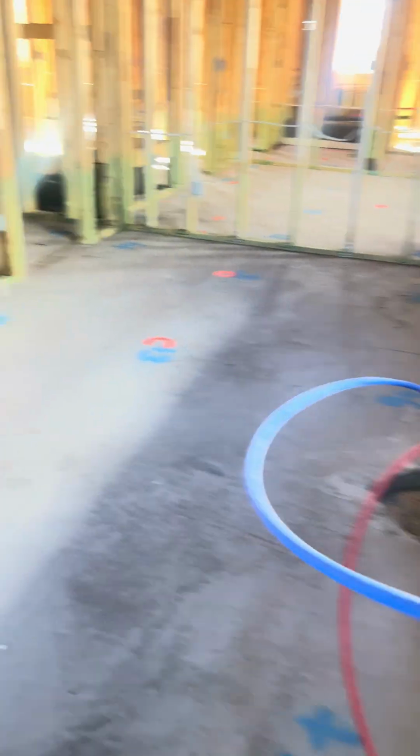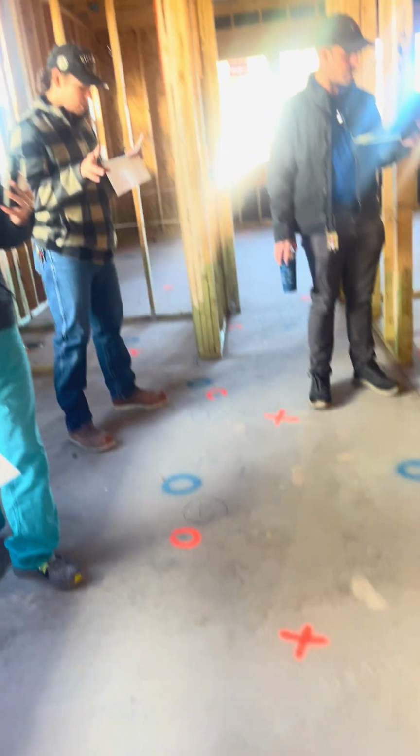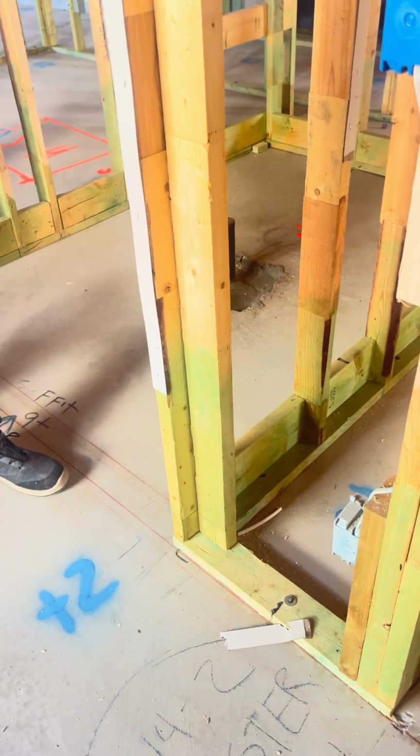That's huge. And then you have your own designated switch for the master shower. And then you do have in each one of the closets two additional lights as well, and two additional receptacles in both of them. And then it says rain head, not center.